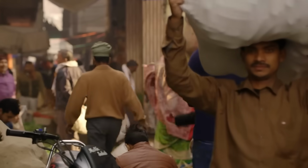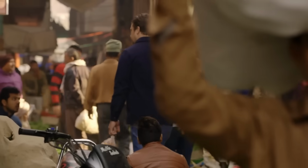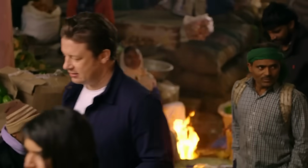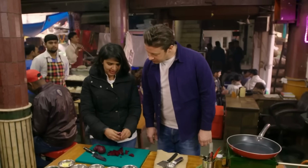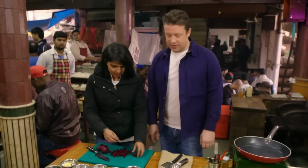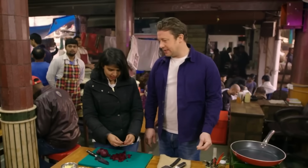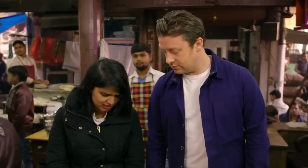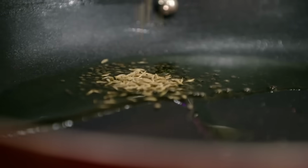With our shopping bags full of beautiful veg, we head to a market cafe for a cook-up. So, Jamie, today I'm going to make my mom's beetroot sabzi. Lovely. Can we talk about the word sabzi? You would expect a curry to be wet and gravy-ish. Sabzi is mostly dry. I'm going to start with the seeds. Seeds? Mustard seeds and cumin seeds.